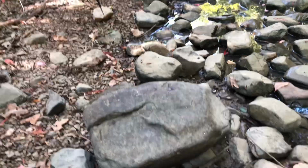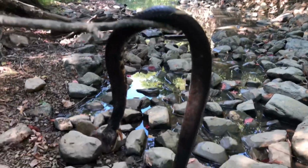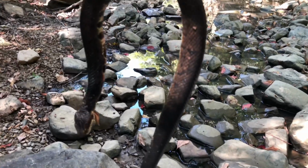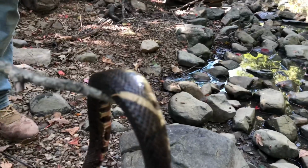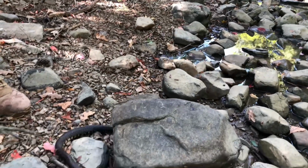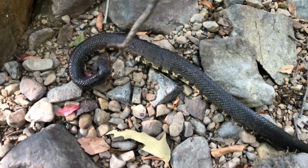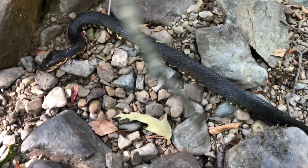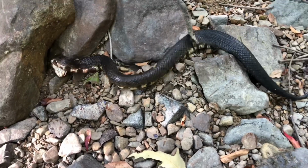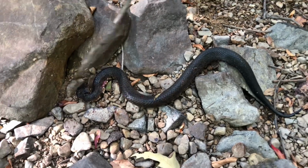Two water moccasins, man. See that? He got busted right there. See his skin cut open? I can't see it. He don't want to roll over. Roll over and play dead, man. All right. Okay. I don't know. Watch out.